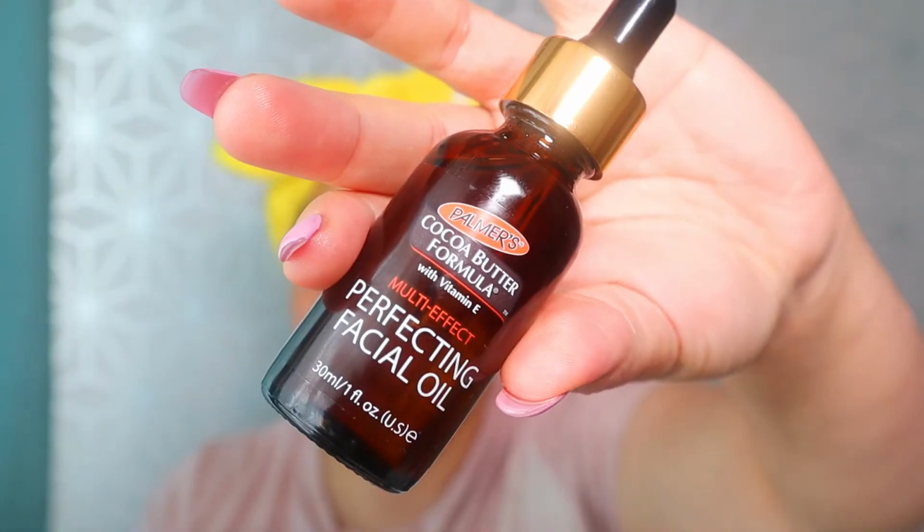I'm going to be using my Palmer's Cocoa Butter Formula Multi-Effect Perfecting Facial Oil. What I like to do is apply a little bit either into the moisturizer that I just applied or on its own. It doesn't really matter, but I think it's always good to apply both. One or two pumps of this is literally more than enough. As you can see, it literally covers my face. Of course, it's oil based, so for those of you that are very sensitive and prone to outbreaks, maybe use just one pump, and now tap it into the skin like so and leave it to dry.